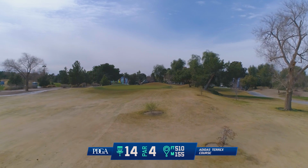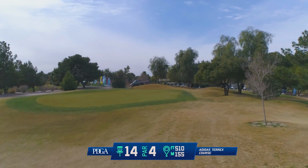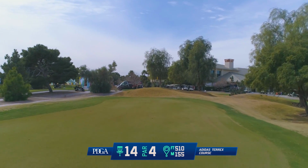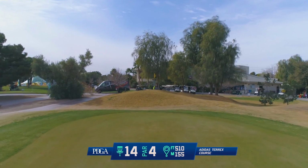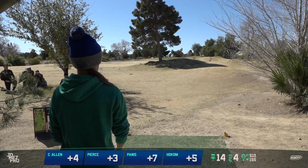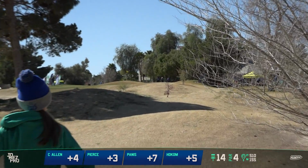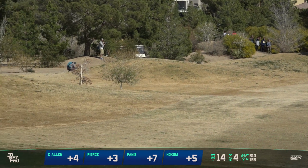Moving on to another par 4. This one's around 500 feet again. Another kind of tweener. Same thing. Green before the basket. Basket on a mound. OB behind the basket. Same deal. This one, the OB on the left and right kind of tightens as you get closer to the basket. There's a line on the right and a cart path on the left.